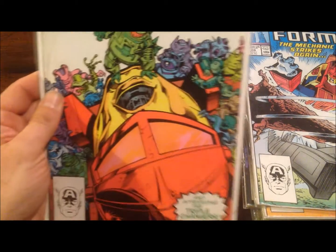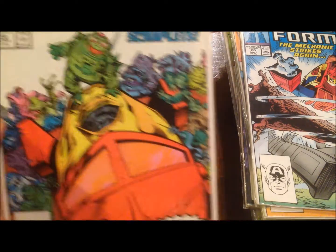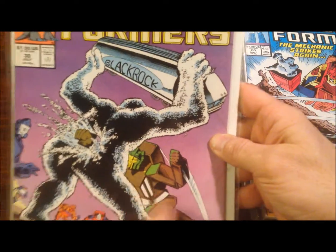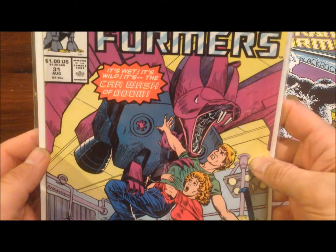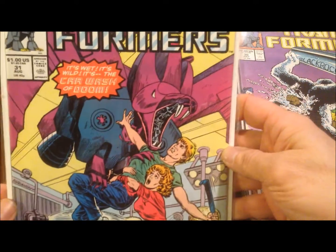Issue 29, Scrapped by the Scraplets. And introducing the Triple Changers. Issue 30, Scraplets and Throttlebots. These are Throttlebots, and there's more Scraplets. Issue 31, Car Wash of Doom. It's Rat Bat and Car Wash.